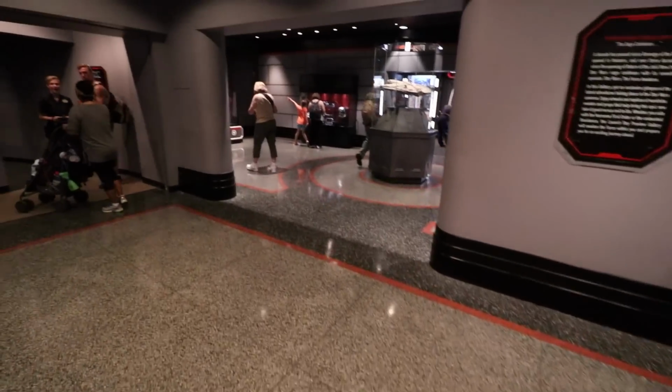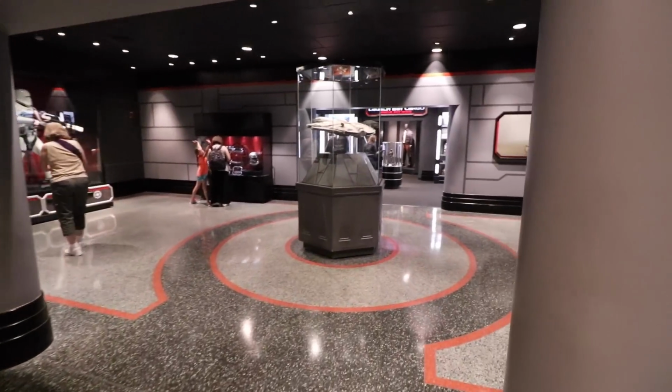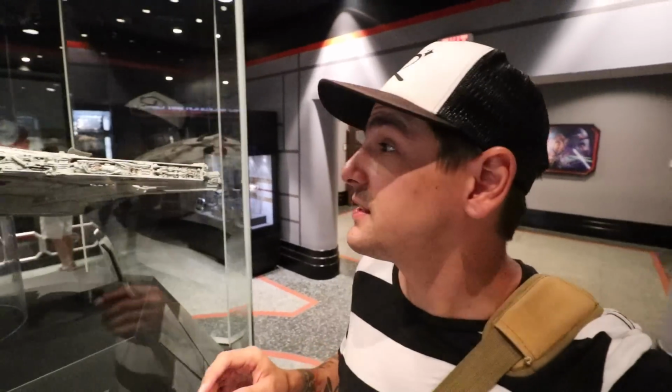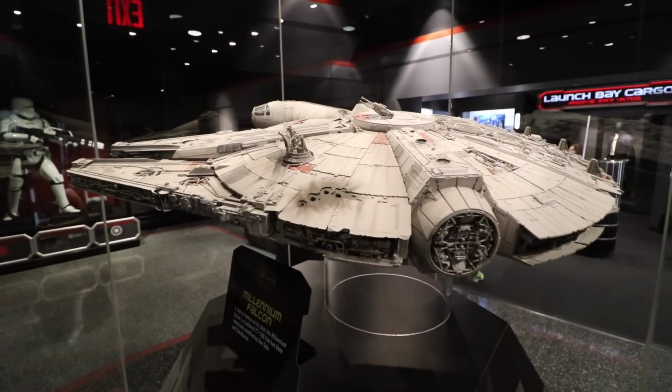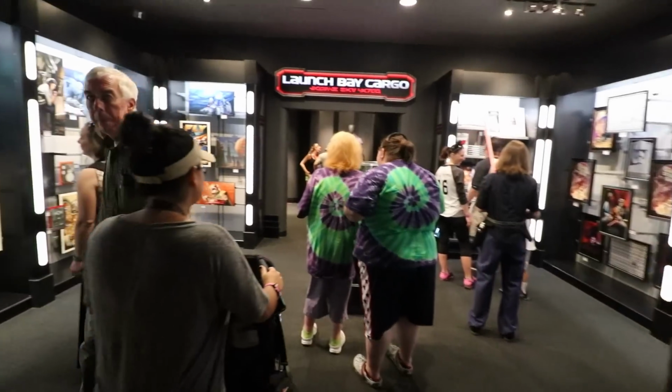All right, moving on. What do we have out here? Oh, more models. This is all the stuff from Episode 7. Check out the Episode 7 Millennium Falcon. I wonder what it would cost to have someone build you a legit Millennium Falcon model like this. I need to know ASAP so I can start saving. Exit through the gift shop.